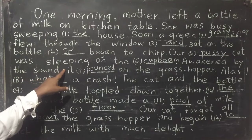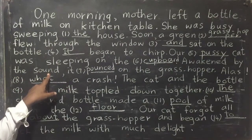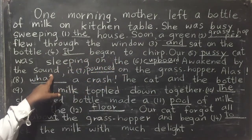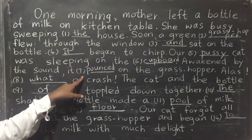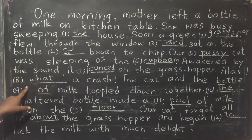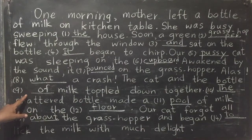Our pussy cat was sleeping on the carpet. Awakened by the sound. Right? Awakened by the chirping sound. What did it do? It pounced on the grasshopper. Alas, what a crash. The cat and the bottle of milk toppled down together.